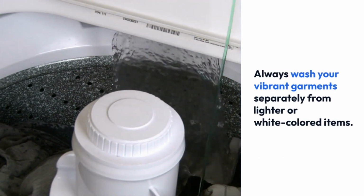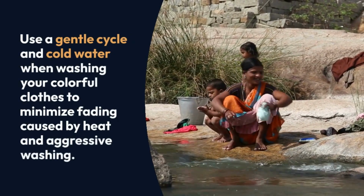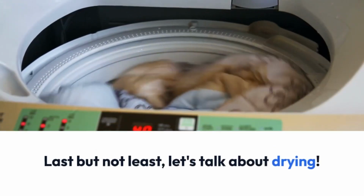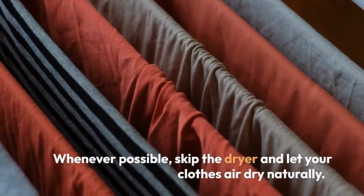Always wash your vibrant garments separately from lighter or white-colored items. Use a gentle cycle and cold water when washing your colorful clothes to minimize fading caused by heat and aggressive washing. Last but not least, let's talk about drying.